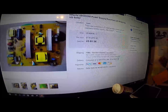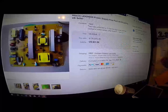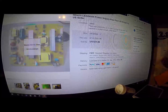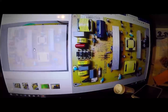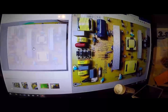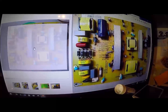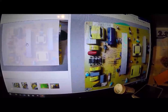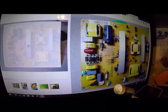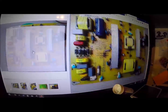The TV power supply. This came from the same Hitachi TV, so that's just what I'm saying. This came out of the TV unit, but if I had bought a 42-inch Hitachi TV for 40 bucks, like around my area, a 42-inch used TV sells for about 40 bucks. Sometimes you can pick them up for 25 or 30 because people are just trying to get rid of their smaller TVs.